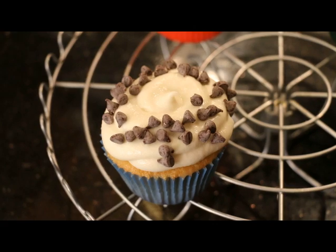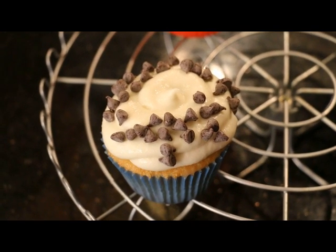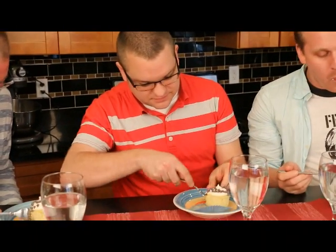The first cupcake is the cannoli cupcake from Suitcases and Sweets. Alright, enjoy. Ooh, the cake is moist. Oh, that's good. You can see the zest. The chocolate filling's not too sweet.